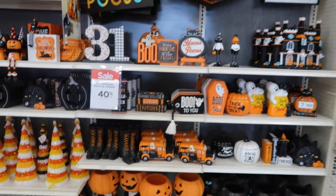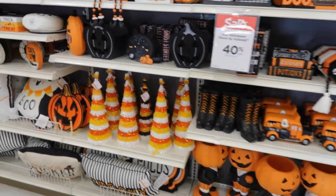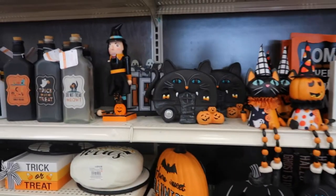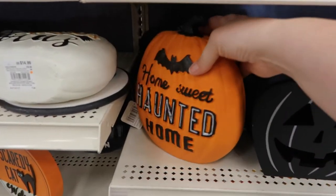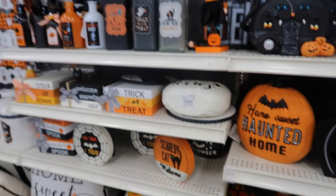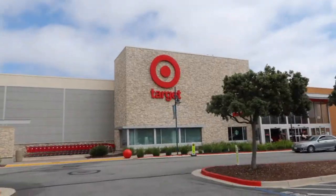This wall here is always my favorite at Michael's, their orange, black, and white theme. I have found so many things from this theme in years past, and I just love coming here and seeing what they have come up with from year to year. I love all the traditional colors.